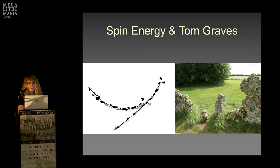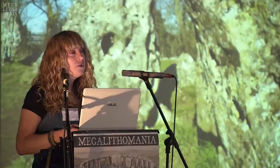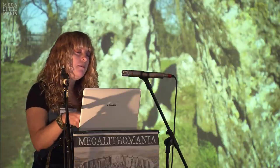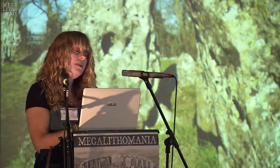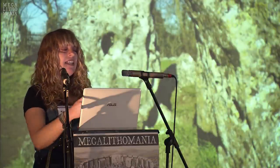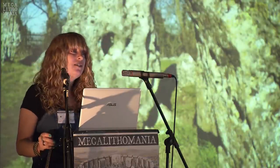It's really interesting, and this is Tom Graves' work again, where if you put a pendulum above a standing stone at Rollright, it will spin normally in one direction, then it will go into a dwell, a contemplation, and then it will spin around in the opposite direction. He noticed that certain stones were twinned and there was this energy on the top of the stone, but what caused it, he didn't know. He just thought it was some kind of energy from the stones.